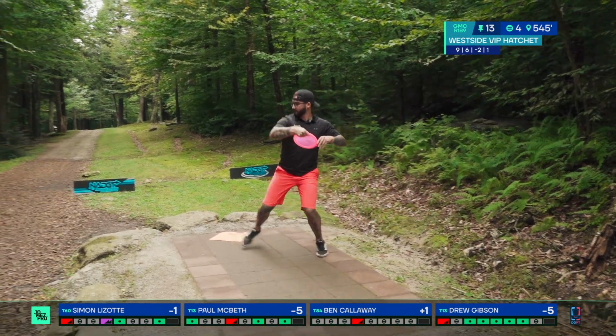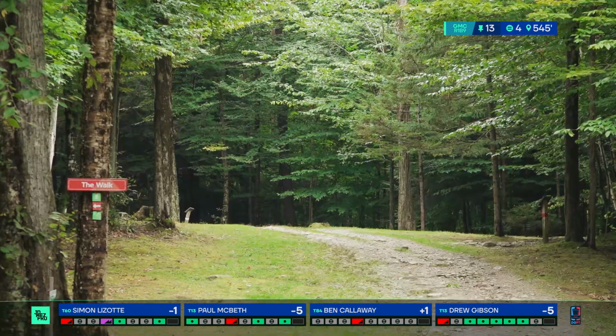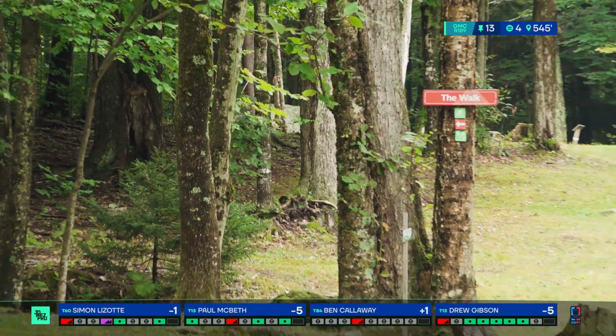That roller disc drew through. Okay. It was a roller. Did it get through everything? Wow. It's far enough that he's made the corner.